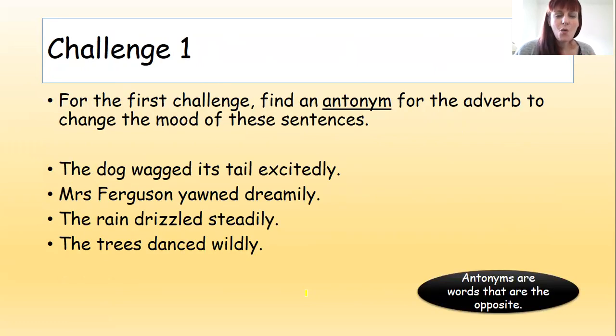Okay. Well done. Next challenge. We are going to find antonyms for adverbs to change the mood in these sentences. There are 4 sentences below. Remember, down here it says antonyms are the words that are opposite. Okay, a synonym is a word that means the same thing but sounds different. An antonym means a word that is opposite. So you're going to change the mood by changing the adverb for the opposite. 4 sentences. You do need to write these out, capital letters, full stops, spelled correctly. They're spelled correctly here. I expect you to spell correctly in your work, please.